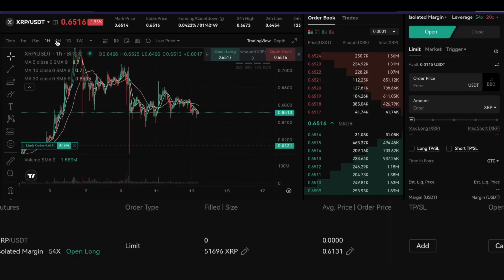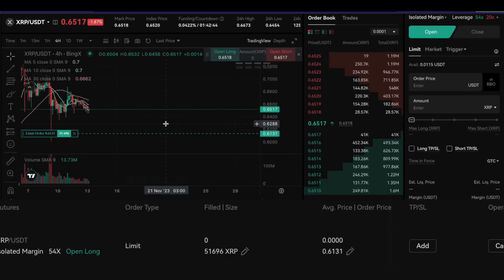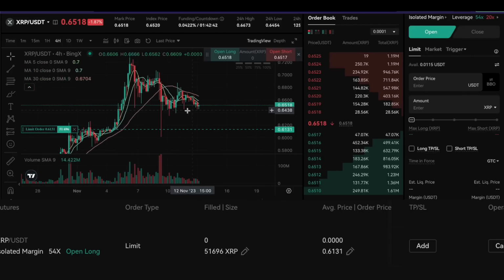But even if we zoom out to the 4-hour time frame, there's a lot of wicks that it just kept coming right up, right? So there's a lot of resistance right here. It's created a foundation here, and I believe that it'll stay in this channel and then work its way up. I think it's a fair trade.